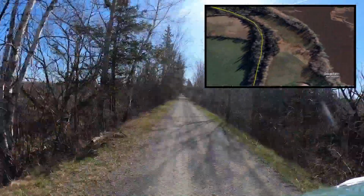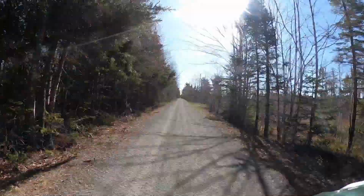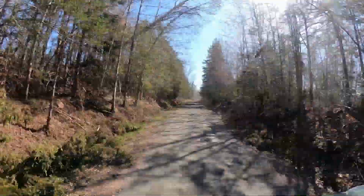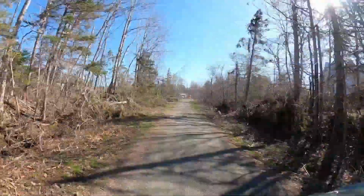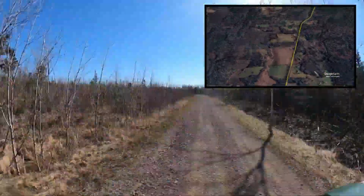It's fairly dusty on the day that I was out here today, but if you're in the fall and stuff, pretty nice scenery. I do enjoy this segment better than last year when I was going towards Oxford. I find this area to be more scenic. There's a little bit more farmland, a little bit more roads to cross, a little bit more stuff to see.